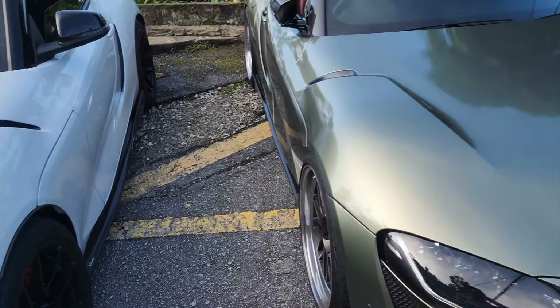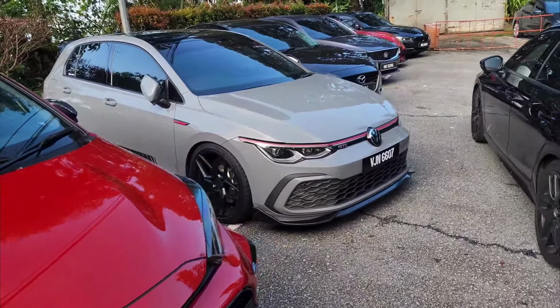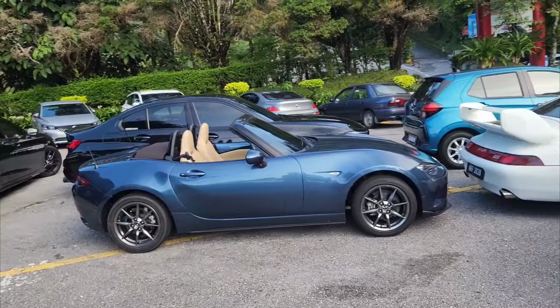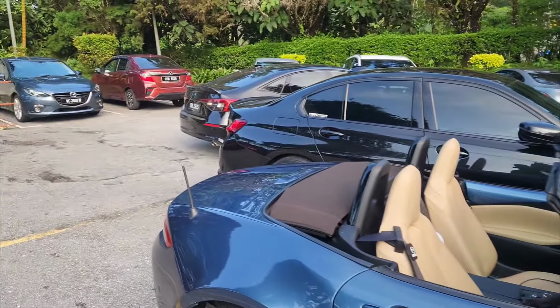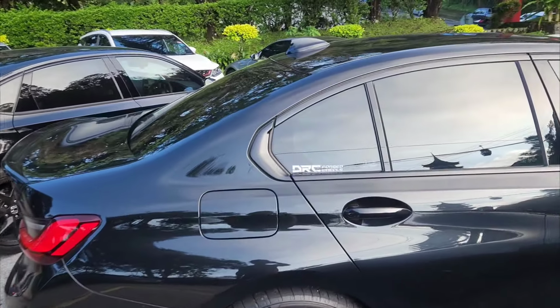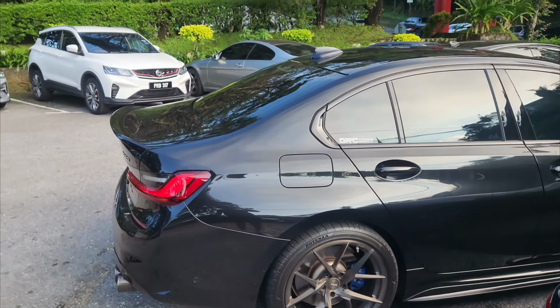But his waiting list is 3 to 4 months. So if you want his wheels, it's going to be 3 to 4 months before you receive yours. So a lot of us here are using his wheels. Yeah, very nice. See, DRC forged wheels. That's the brand. Take note. Okay, shout out to my good friend Denzel.